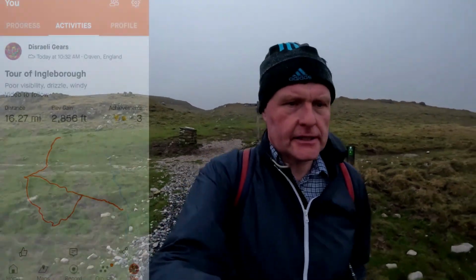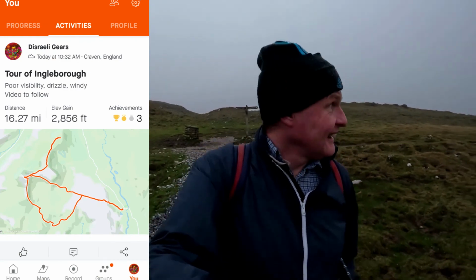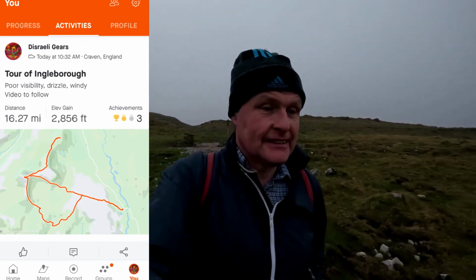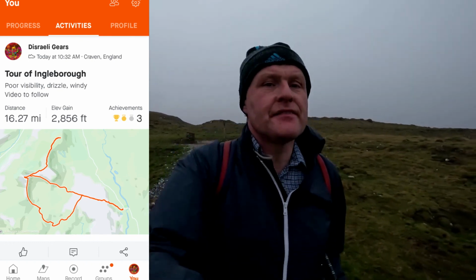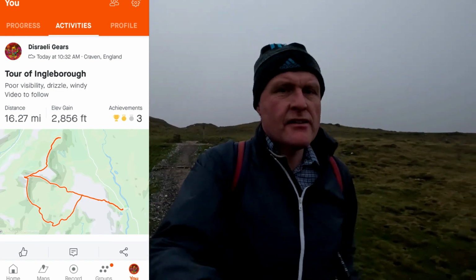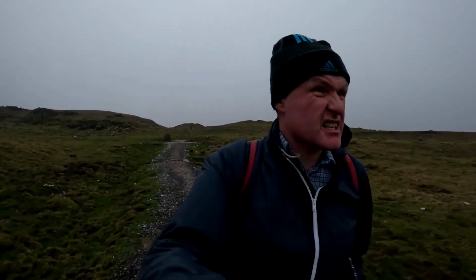Well, I'm back to the signpost from this morning, where I turned to Clapham, which means that I have around 2 miles to go now to get back to Horton-in-Ribblesdale. I really can't believe this, the way the weather's panned out. There wasn't a hint of this on any of the forecasts, and wallop. And the wind, the constant drizzle and the mist.